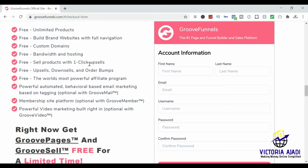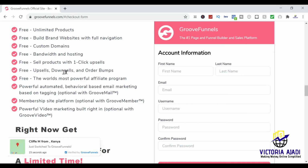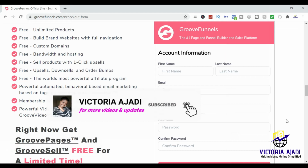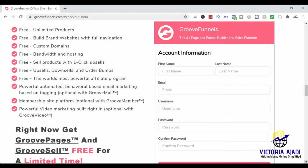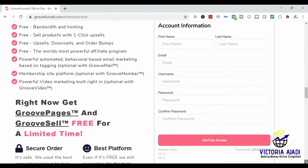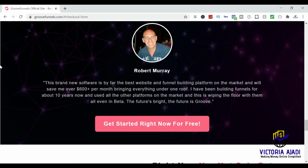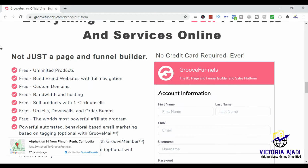So on this page you see the things that you'll be getting for free: unlimited products, build a branded website with full navigation, custom domains, bandwidth and hosting, sell your products, upsells, downsells, and others. All these are great, as in these are what people actually pay thousands of dollars to get, and you are getting it all for free. So the earlier you get in, the earlier you register, the better it is for you.